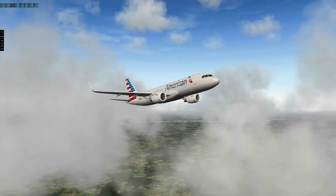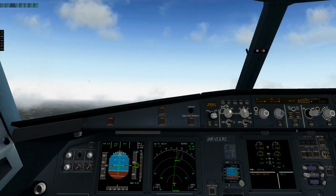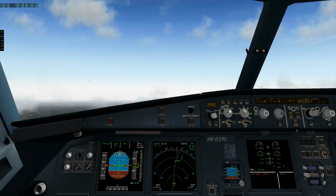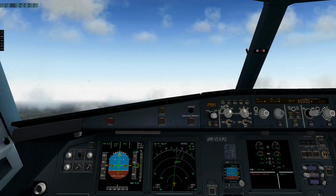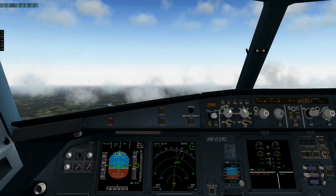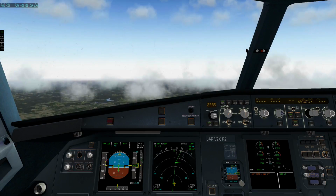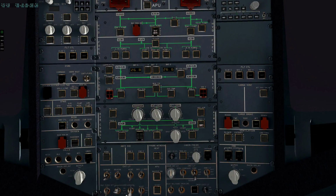Looking for the airport. Sounds by Blue Sky Simulations. And at 10,000 feet, the nose will come down, our speed bug will climb. Here the throttles come back. No, maybe not. So landing lights off. Retract.